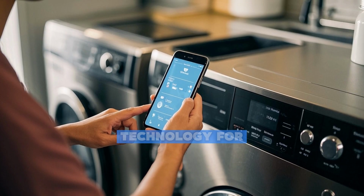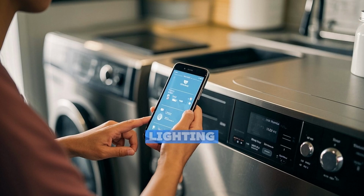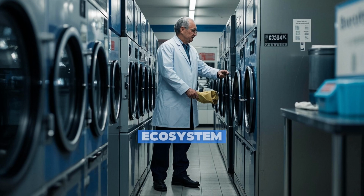4. Tech-integrated Smart Laundry Room. AI incorporates smart home technology for this theme, including voice-activated appliances, app-controlled washer and dryer settings, and sensor lighting. This design streamlines laundry chores with minimal effort and integrates seamlessly into a modern smart home ecosystem.